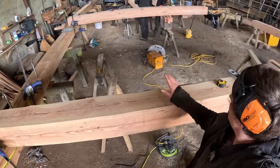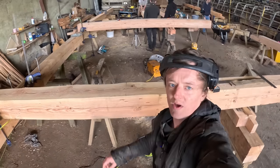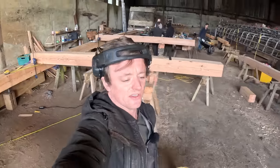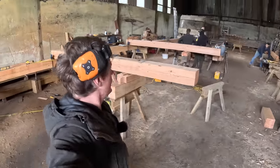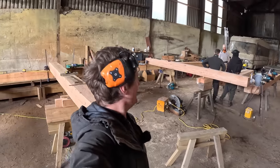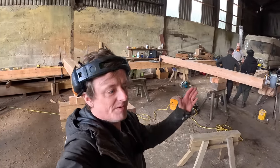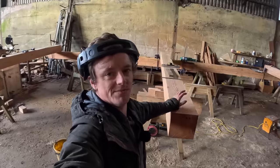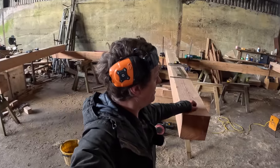And so now these mid rails are going in. When I was milling, I got some pretty crappy timbers with a bit of sapwood and stuff. So we're using those for the mid rails because they're not really needed to be good and strong. They're not really doing anything other than offering a bit of lateral support. So yeah, we're going to use the worst timbers for them. So we're going to get them lined up now.